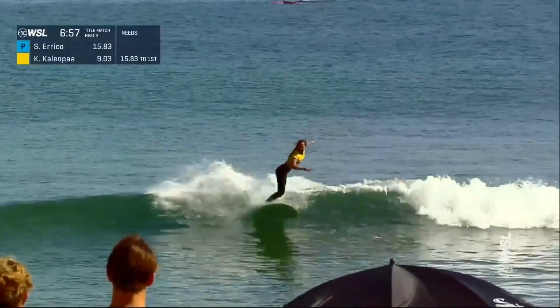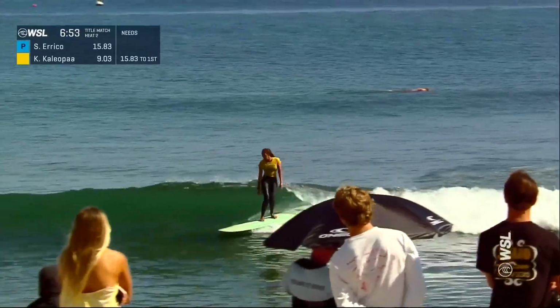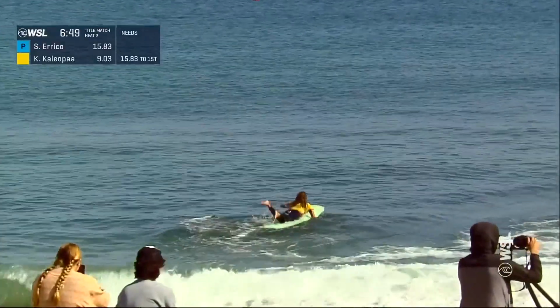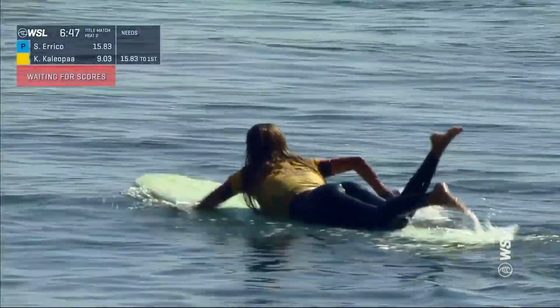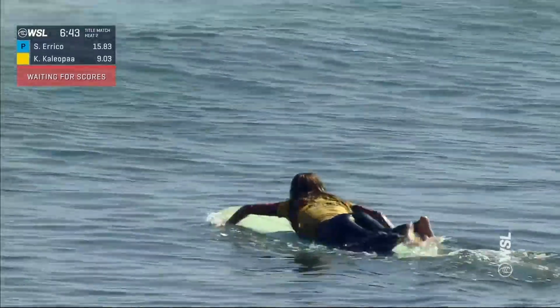And this one ran all the way down the point, able to slash the turn back on the tail, back to the nose one more time. Kaleopa'a likely on her best ride so far. Game on. That was amazing surfing for a smaller wave for Kelis. That was her best wave yet.